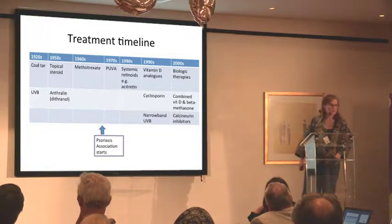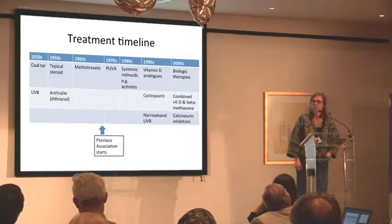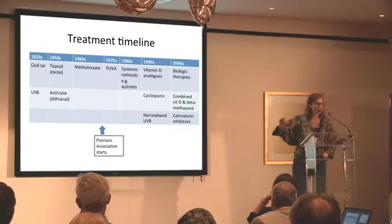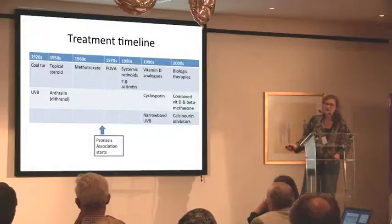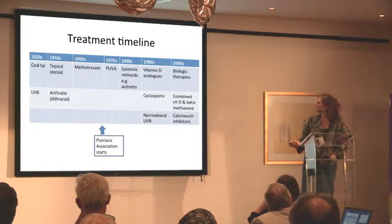You know, as early as the 1920s, we've seen UVB being used. The 1950s saw the introduction of topical steroids, which obviously we make use of extensively nowadays. And also dithranol, another old favourite, which some of you will know of and some of you might not have experienced. 1960s saw methotrexate appear on the scene, and the 1970s saw PUVA. So that was when the combination of UVA and psoralen was brought in.